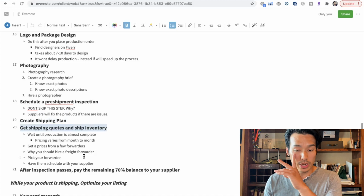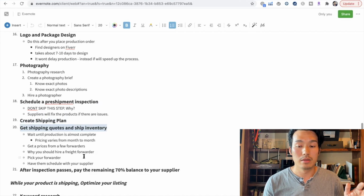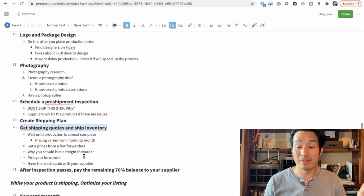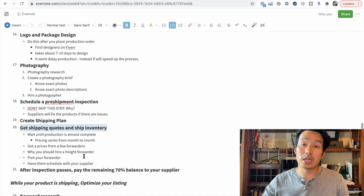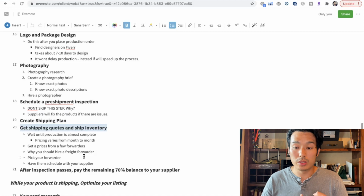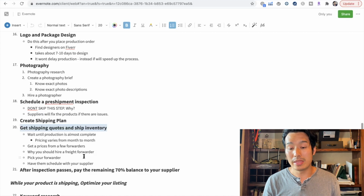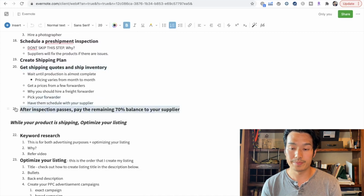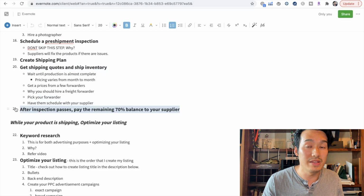And why you want to choose a freight forwarder and not do it by yourself is because a freight forwarder handles everything from when the goods leave your supplier's warehouse or factory all the way to when it hits Amazon's front door. Also, they handle the customs for you, the duties, and you just don't have to think about any of that stuff. It's all handled, so it's less headache for you. And then you just have them schedule with your supplier a date for where they're going to meet and pick up the goods from your supplier. So that's that. And then after your inspection passes, you pay your supplier the remaining 70% of the balance.